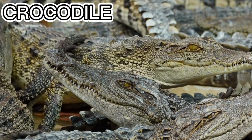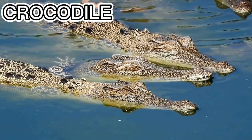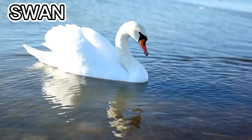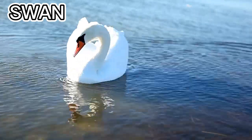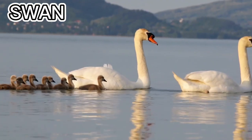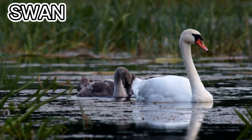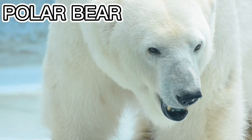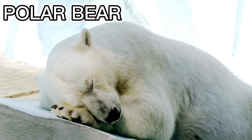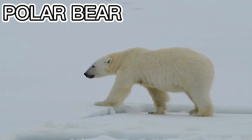Crocodile. Crocodile starts with the letter C. Swan. You can find swans swimming in the water. Polar bear. Polar bears like to live where there is snow and it's cold.